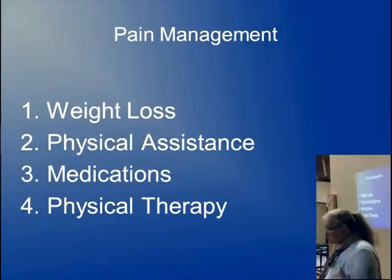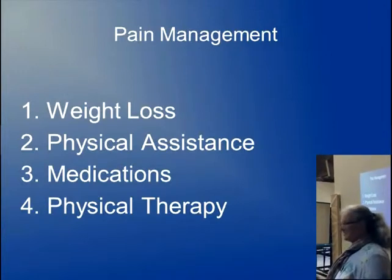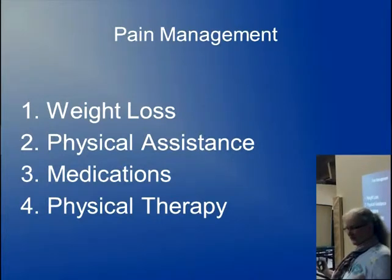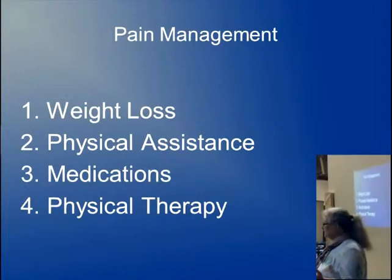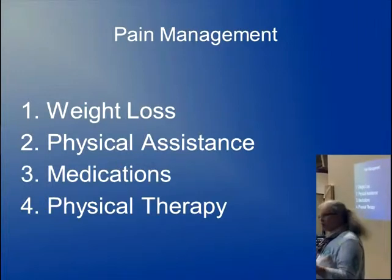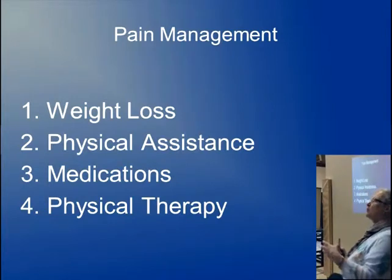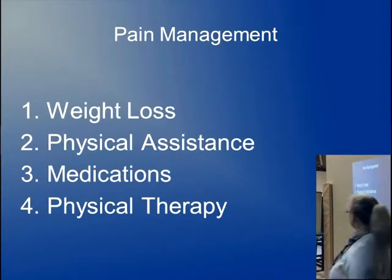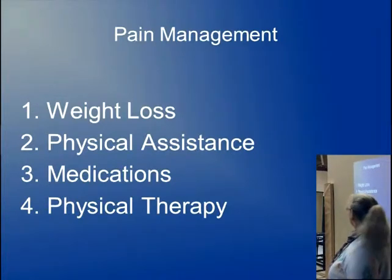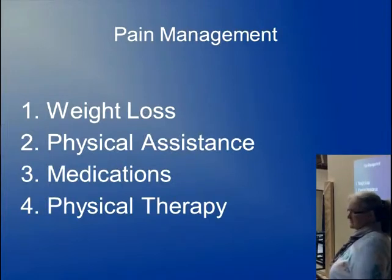The more we understand inflammation, as we're learning and going along in this wonderful journey of finding out about cats, we understand that chronic inflammation is a detriment to all mammals' bodies. It creates processes that make you more prone to disease. So with a fat cat, it's a big deal. Get that weight off. Physical assistance.